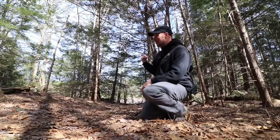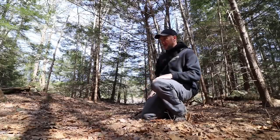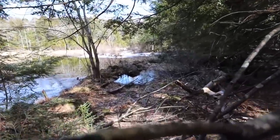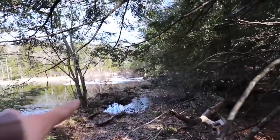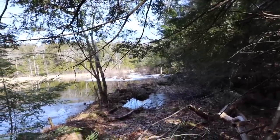But got to take a look over here. I haven't crossed that in a long time. It used to be wet, and just out of curiosity, I want to see if it's still passable. Well, and as you can see, it's getting bad. We still have one of the stone walls on that side, but it's all washing out.